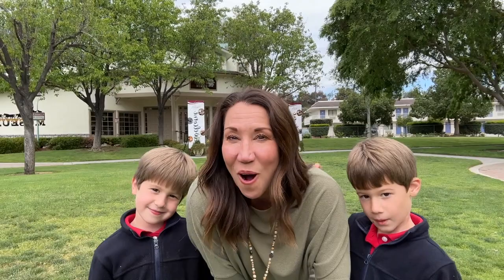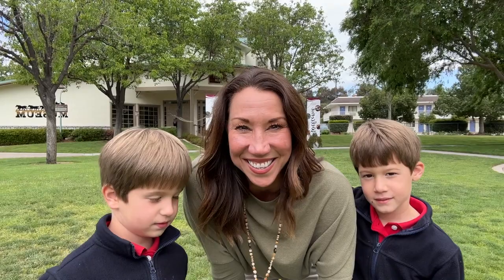So overall, Temecula offers a wide variety of family-friendly activities that are sure to keep your kids entertained. Right, guys? Yeah! Did you guys have fun?